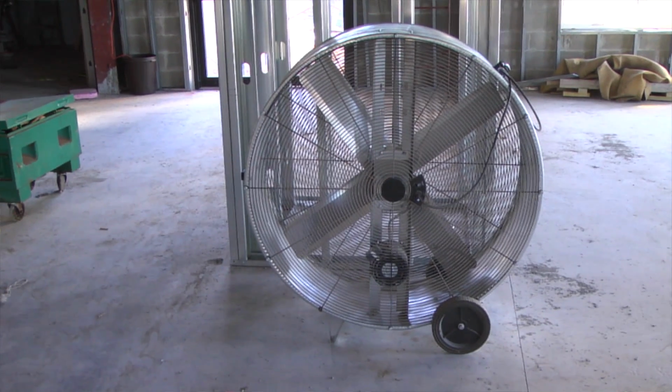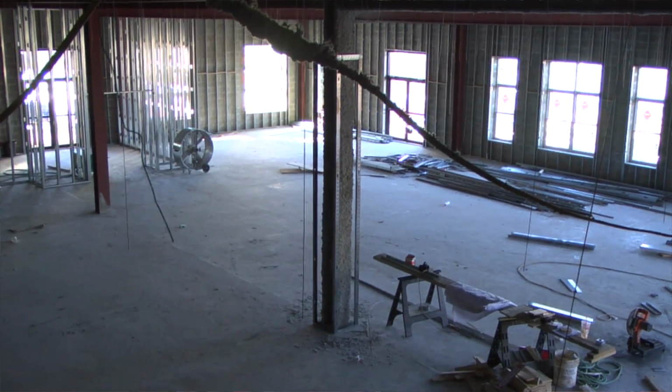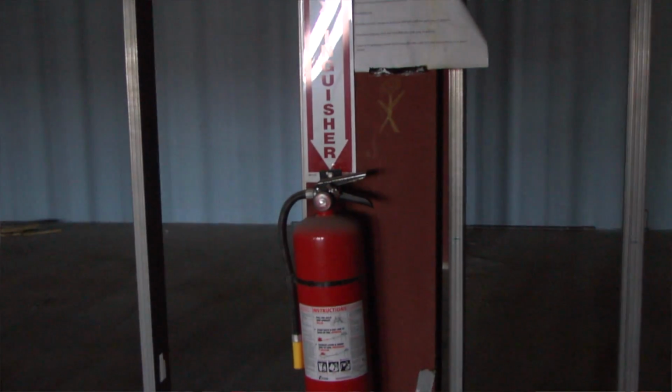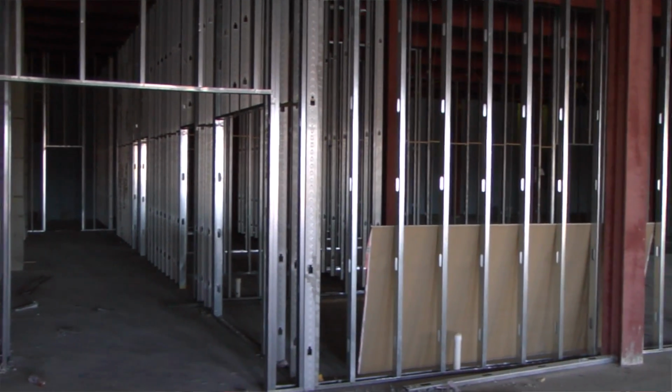All of their rough end will be done. That's all the stuff that goes through the floors and is in the walls. Then the plumber will do his rough end. All the plumbing pipes go to all the different bathrooms and kitchens and whatever requires plumbing. And then the electrician comes in and he does the rough end for the whole building.